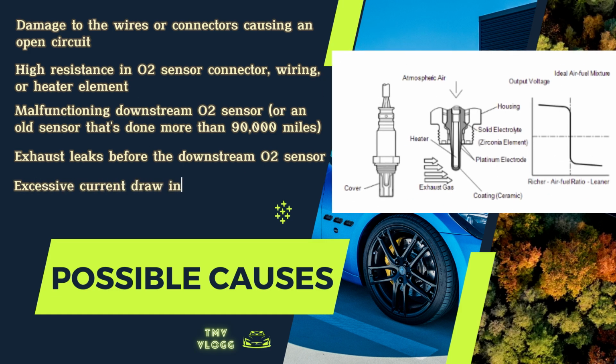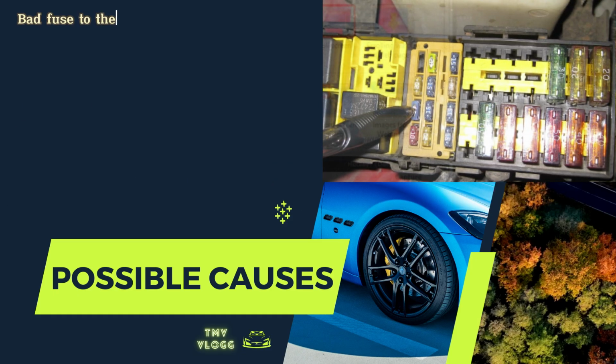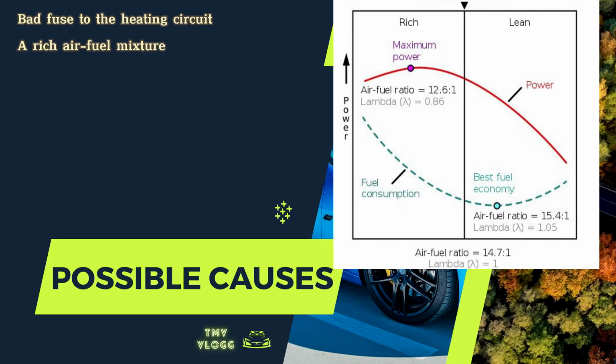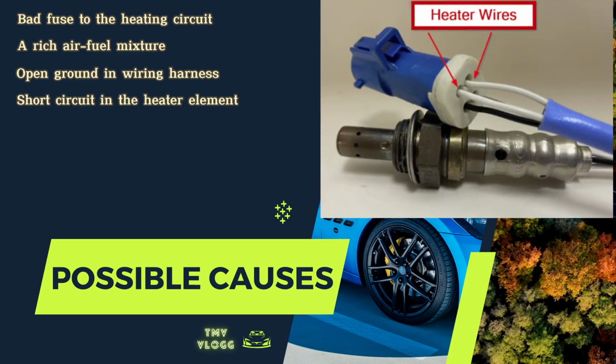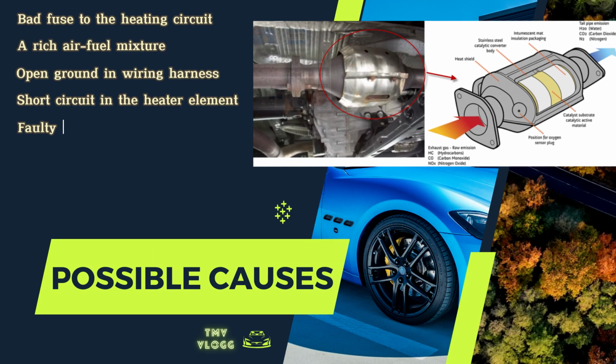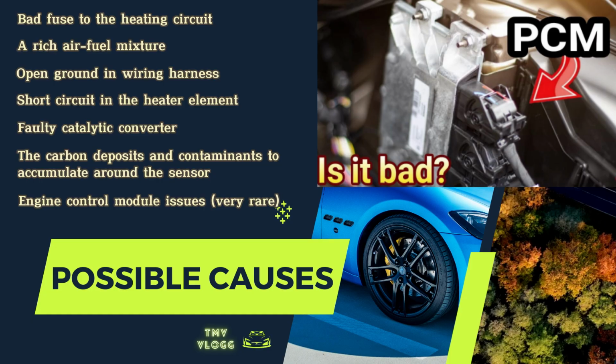excessive current draw in the oxygen heater circuit in bank 1 sensor 2, incorrect voltage, a bad fuse to the heating circuit, a rich air-fuel mixture, open ground in the wiring harness, short circuit in the heater element, faulty catalytic converter, carbon deposits and contaminants accumulating around the sensor. Engine control module issues, very rare.